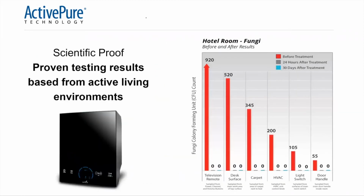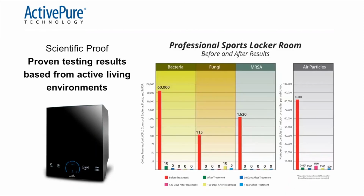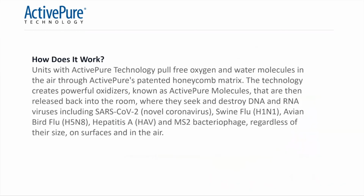We know that this technology is deadly on surfaces like television remotes, on desk surfaces, light switches. That's where these diseases are transferred. This is a hotel room, by the way, and you can see after 24 hours, the surfaces were cleansed and sanitized, and they stayed that way for 30 days. Virtually in every case, we were able to reduce that to virtually zero or not detectable. The sports world has discovered us, just as the schools have. And you know, the New York Yankees do not want an athlete getting a MRSA infection or athlete's foot problems or things like that. This technology does wonderful in that area.